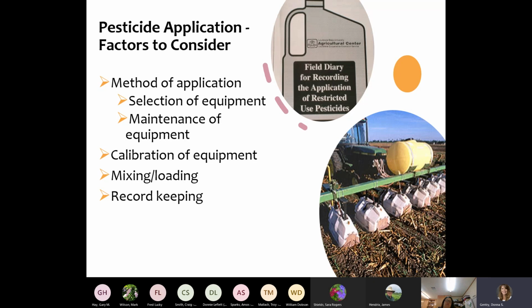Some other things to consider: the method of application. You should think really carefully, is this something you want to do by air? Is it something that you want to do by ground? Which is going to be most beneficial? A lot of people spray by air if they have to, because they prefer ground equipment. And that's okay, but you need to think about what is the most effective method of application for you.